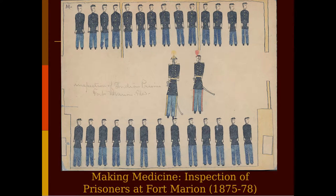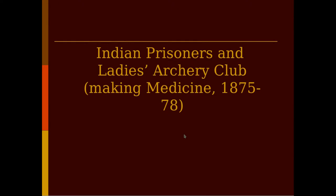Indian art for the Plains Indians tended to glorify martial achievements, so fighting and warfare. So basically, showing brave Indians attacking white people and then selling that to white people wasn't working out so well. So in the prison camps, Native Americans began to show other aspects of their life. So, for example, there's my favorite, the Indian Prisoners and Ladies Archery Club.